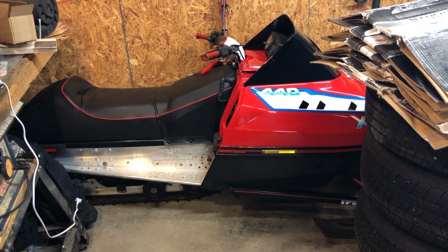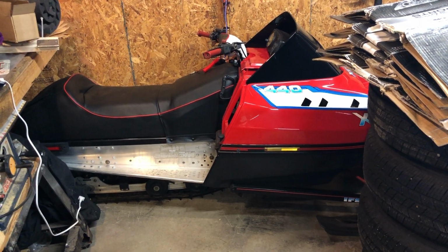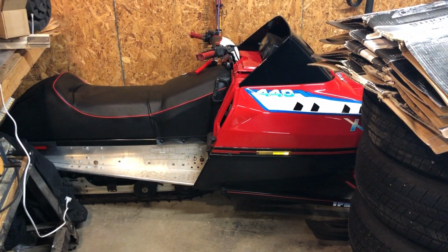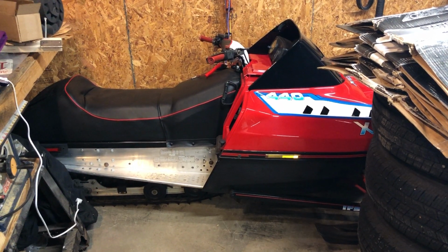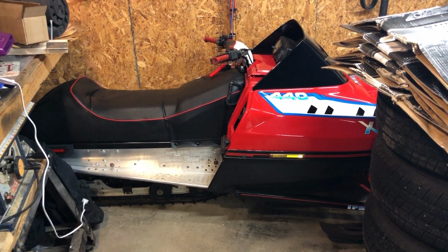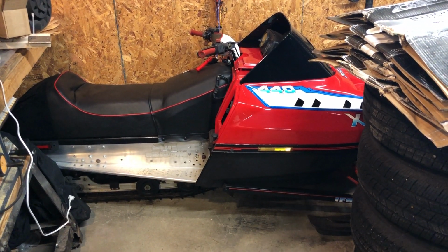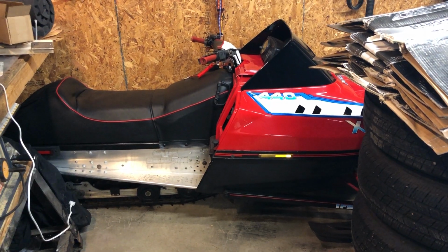What we're going to be doing is putting Fox shocks in the front and Fox shocks in the rear skid. If you guys remember, right now this is just running the Extra 10 suspension with the throwaways in there. So we're going to put Fox shocks in it to keep it true to the XCR name.